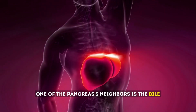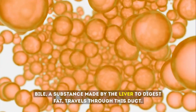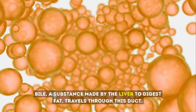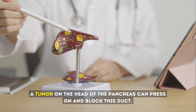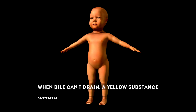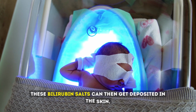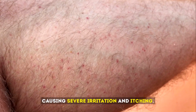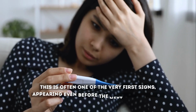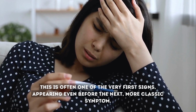One of the pancreas's neighbors is the bile duct. Bile, a substance made by the liver to digest fat, travels through this duct. A tumor on the head of the pancreas can press on and block this duct. When bile can't drain, a yellow substance within it called bilirubin builds up in the bloodstream. These bilirubin salts can then get deposited in the skin, causing severe irritation and itching. This is often one of the very first signs, appearing even before the next more classic symptom.